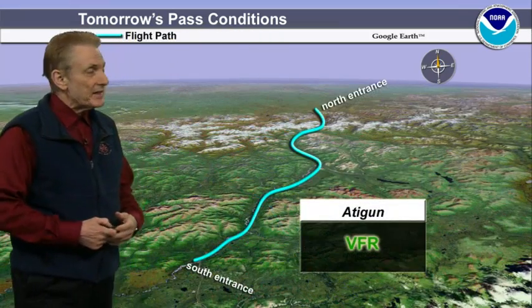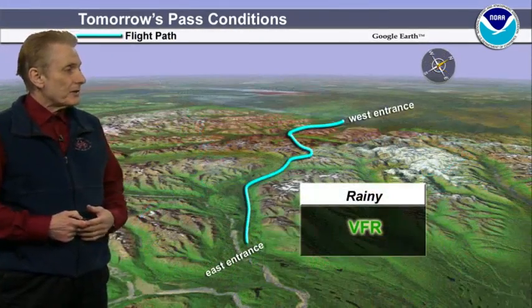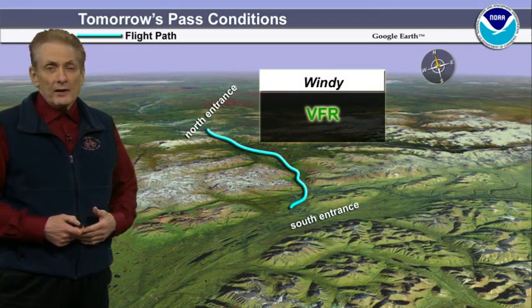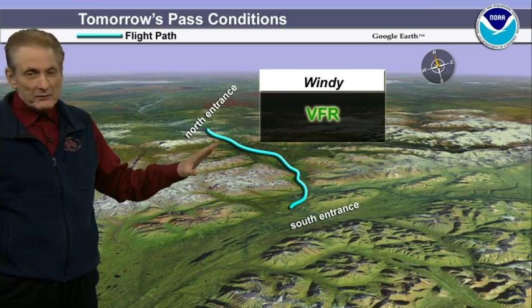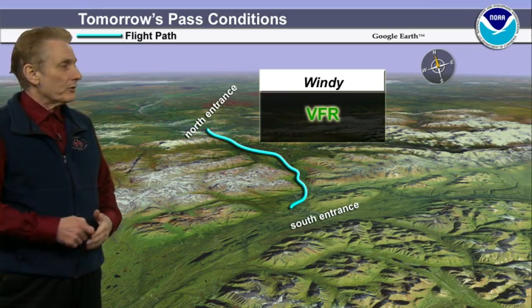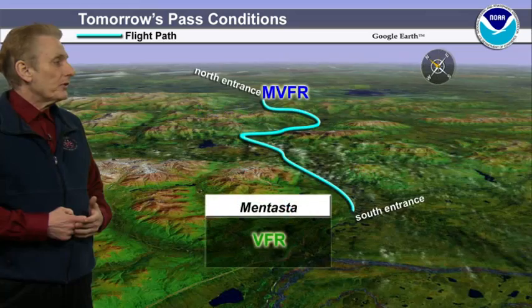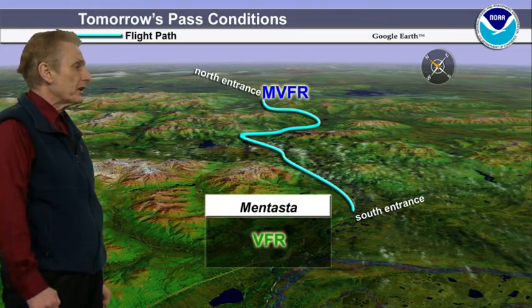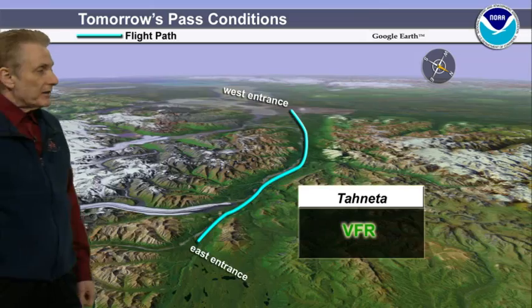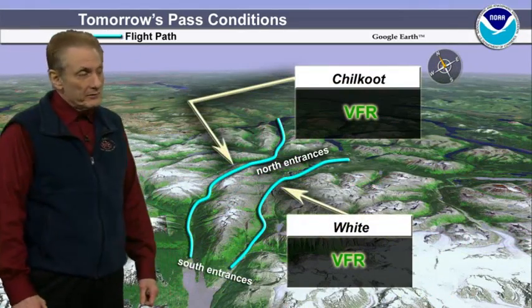Passes shaping up like this, Anaktuvuk and Atigun, both VFR once again. And Lake Clark and Merrill, VFR, same forecast for rainy, windy. Possibly marginal on the northern approach, and that same forecast holds for Isabel and both Mentasta with possible marginal VFR on the north side, otherwise looking good. And for Thompson, VFR, Portage, VFR, and Chilkoot and White, VFR.